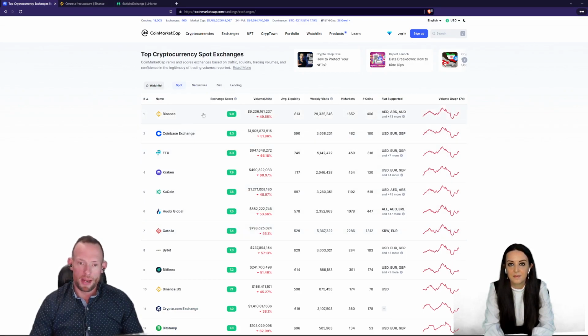You can see that Binance has by far the largest volume, followed by Coinbase, FTX, Kraken, and KuCoin. Now, our personal recommendation for trading would be to sign up with Binance, FTX, or KuCoin, or all three. They're all good exchanges and provide different exposures to different coins, different trading interfaces, and different fee schedules for those commissions. So today we're going to focus on signing up with Binance.